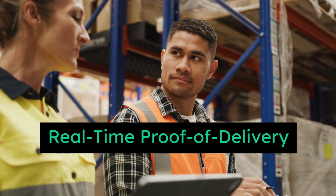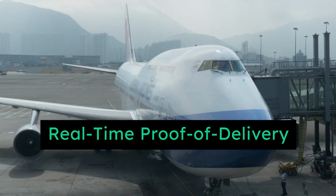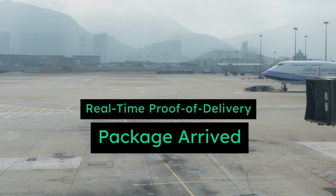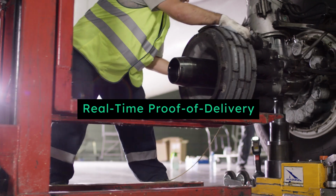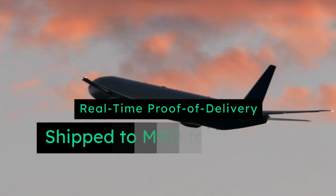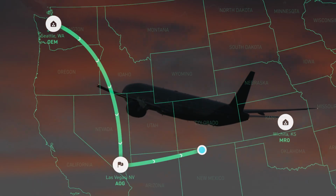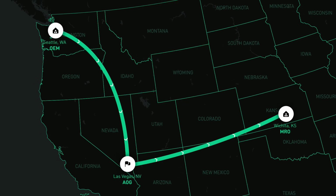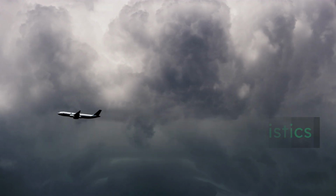Empower your logistics teams with Sensos Sync and gain real-time proof of delivery when your package arrives safely at the AOG site. The part is used by the technicians, and the faulty part and spares are placed in the same box and shipped to the MRO for service. Sensos Sync automatically identifies that another leg of the journey has started, supporting the shipment on its journey to the MRO and back to the OEM.